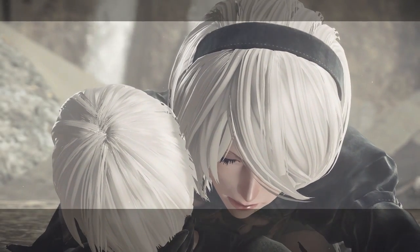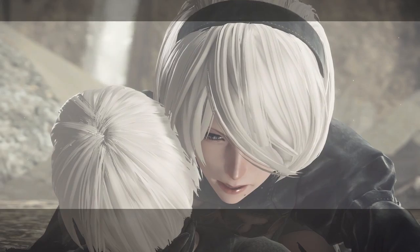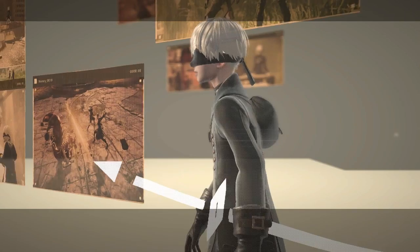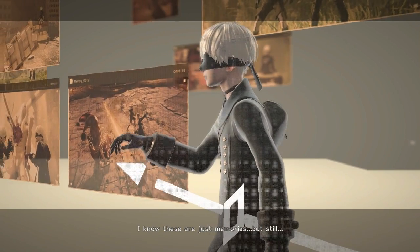And so since 2B's character has been fully explored and developed, her role switches from that of a main character to a direct modifier to 9S's character, and a storytelling tool in the form of 9S's suffering from this point onward.